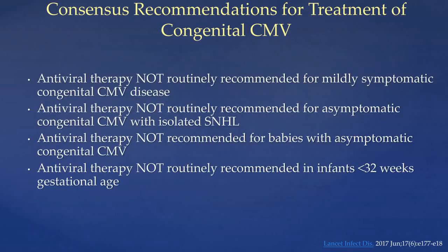So for the other groups, the children with milder symptomatic disease and the children with just isolated hearing loss, antiviral therapy is not routinely recommended because it really was not studied in these populations. I will note that there are currently several studies underway to study infants with both isolated hearing loss and asymptomatic infants, so we hope we will have data in the coming years on efficacy in these groups. And also as a reminder, antiviral therapy is not routinely recommended in infants less than 32 weeks because it was not studied in premature infants.